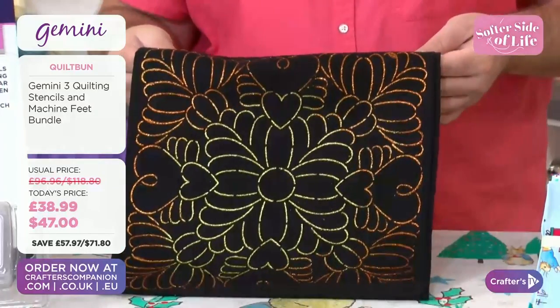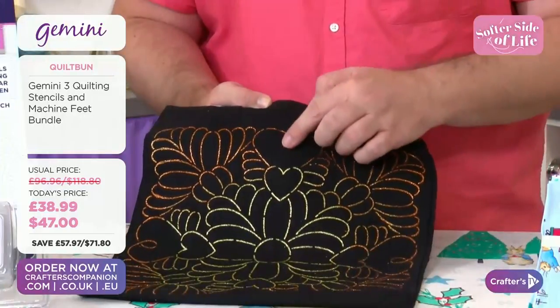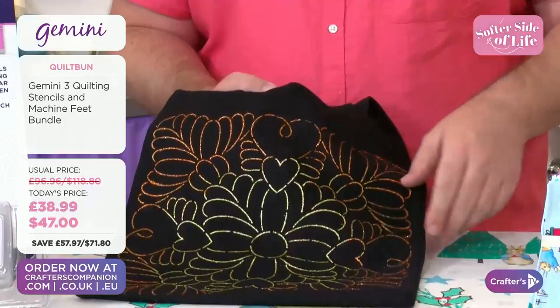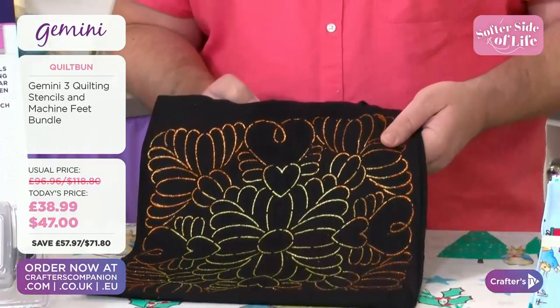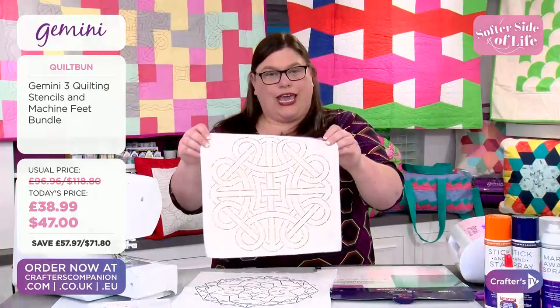Now, I'm guessing then, Bernie, you could paste through them. Is that what this is here? Some glitter paste been put through there? So yeah, that's our glitter paste to show an alternative use of them as well, that you can use them to ink through as well, if you've got your inks. I've got the ones here.